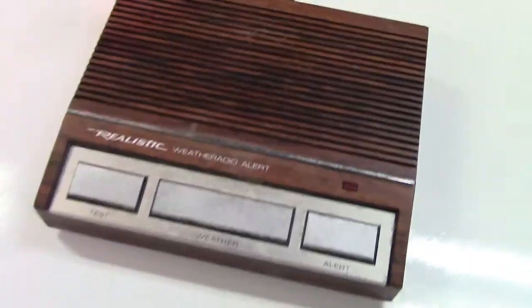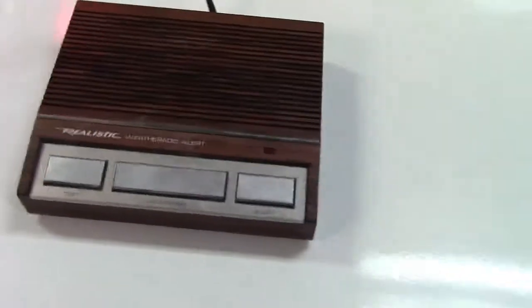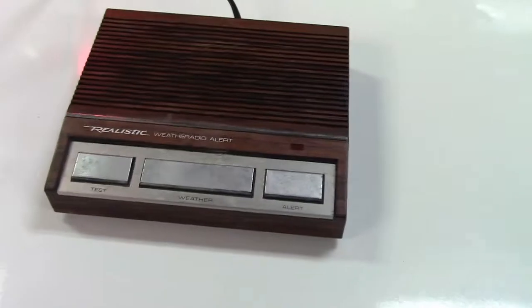I don't know, but it has a simulated wood grain finish. And it's kind of dirty. And I've never cleaned it because it never worked. But we can play with it a little bit.